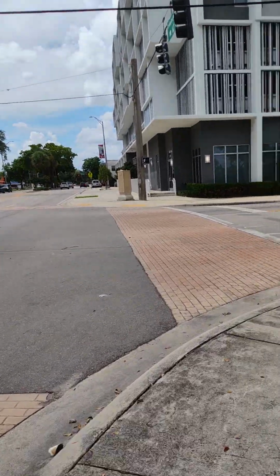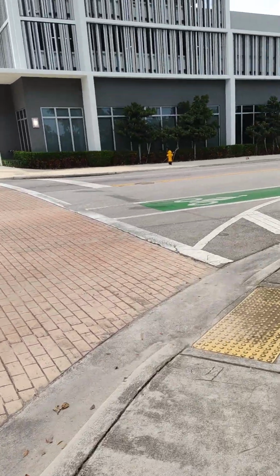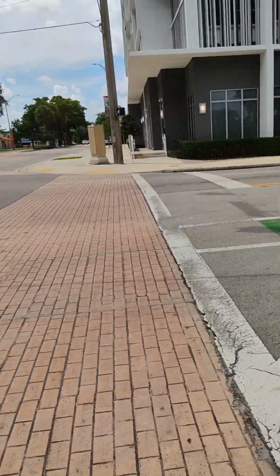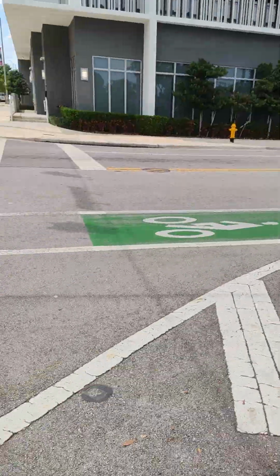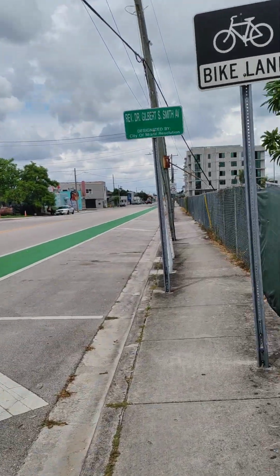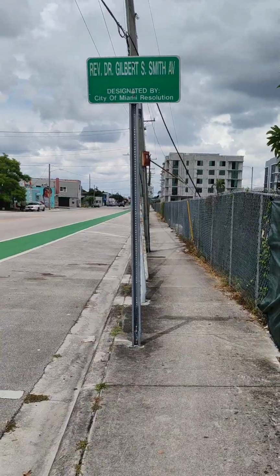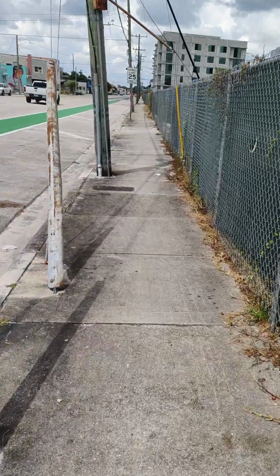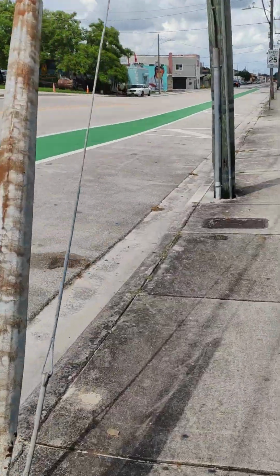Now these here are called, if I'm not mistaken, Dr. Martin Luther King Jr. apartments or manors or corridor. I know they're named after Dr. Martin Luther King Jr. And see, welcome to the 15th Avenue corridor. This is Reverend Dr. Gilbert S. Smith Avenue. He's one of the pastors of one of the churches that are here on this street.